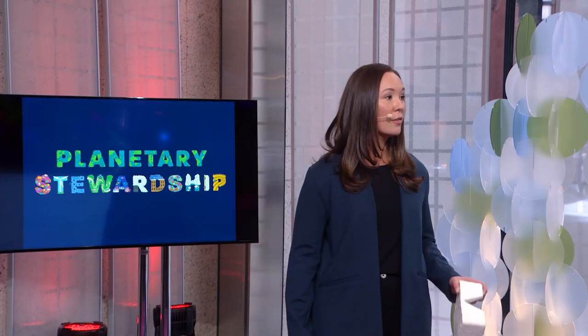I get a lot of boxes delivered to my doorstep. I bet you do too. Over 36 million packages are delivered every day in the US. 36 million packages. That's a lot of boxes and a lot of packaging. Most of it, plastic. In fact, some 40% of single-use plastics produced are for packaging and are thrown away after just one use.